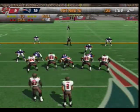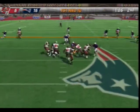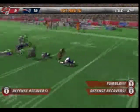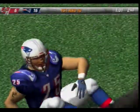under center. What they're doing here is keeping the defense from huddling up. It keeps the same defense on the field. He hits his receiver. It's on the ground. The Patriots scoop it up. Their defense just gave them the ball in the takeaway, but then they give it right back.